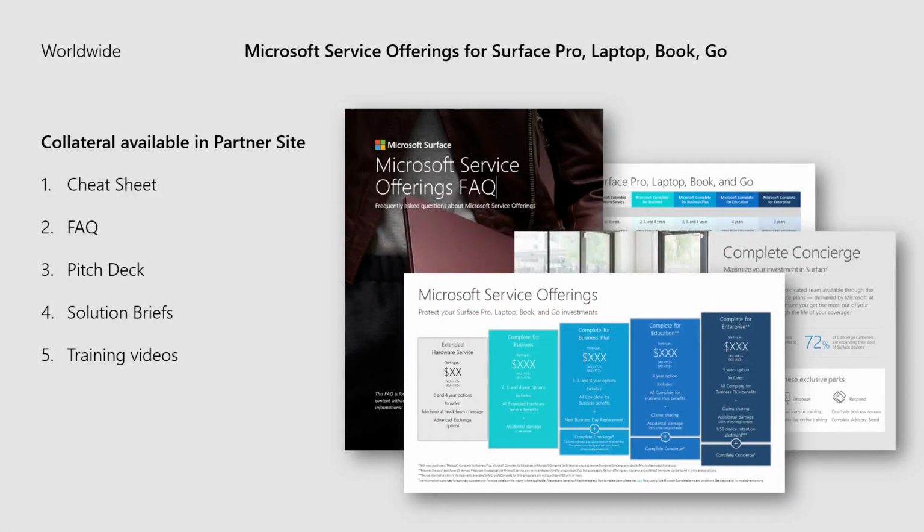Here are the collaterals I was mentioning that I'm responsible for preparing, and we've got tons of documents that will help you sell the products. We have them all available in our Partner Alliance site. Are you familiar with our Partner Alliance site? Do you have access to it? If you don't, please get in touch with your Microsoft representative and make sure that you have access, because this is where all of our content lives.